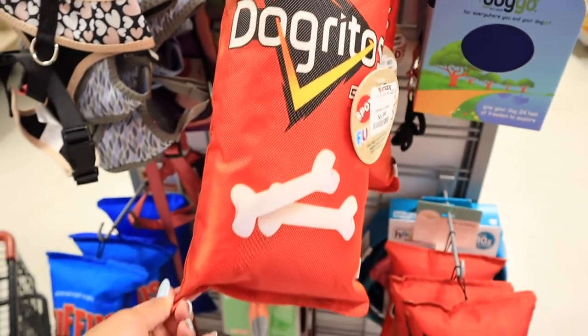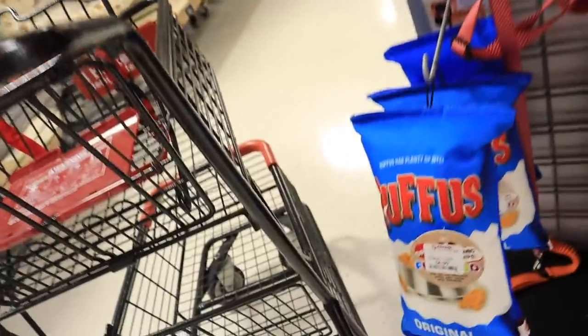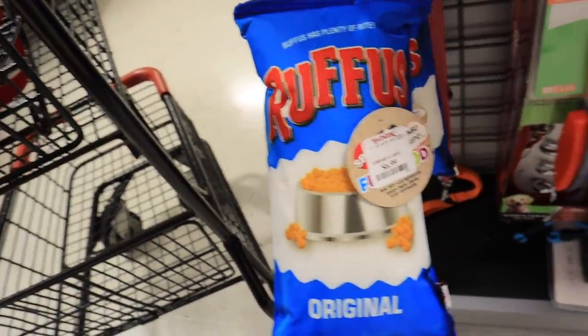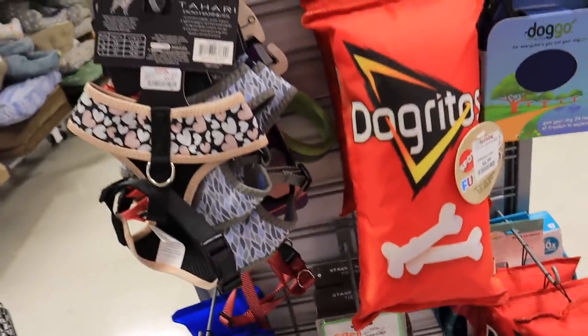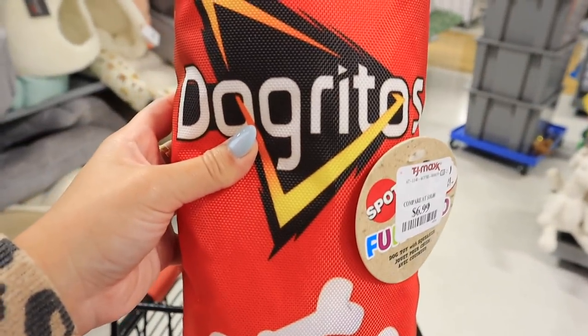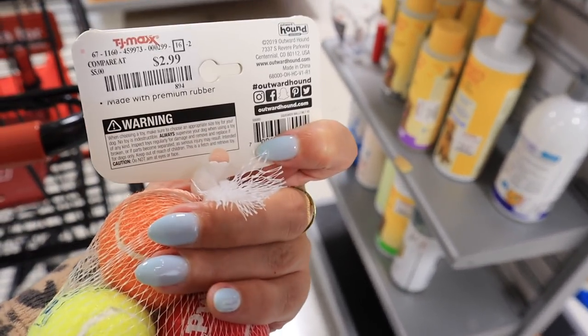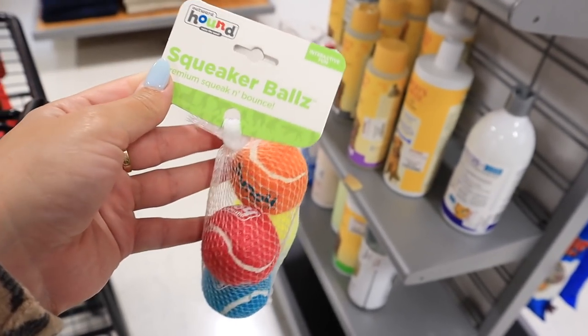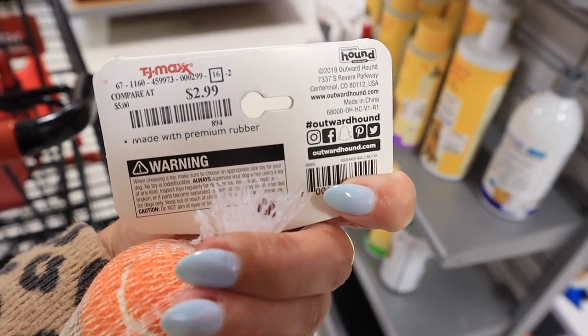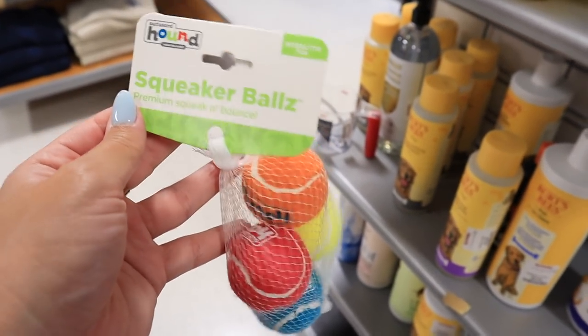I love all the stuff that's like the white paw, which looks like White Claw. This is Dog Ritos, Ruffus instead of Ruffles. I think that Wyatt definitely needs a little bag of nacho cheese Dog Ritos. The littles love these tiny tennis balls, and all of ours are pretty destroyed or gone missing at this point, so I'm gonna pick them up a fresh bag for $2.99. Kong makes these too, but these ones seem really nice and they're a great price.